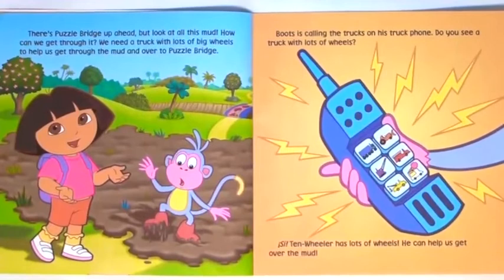There's Puzzle Bridge up ahead, but look at all this mud. How can we get through it? We need a truck with lots of big wheels to help us get through the mud and over to Puzzle Bridge. Boots is calling the trucks on his truck phone. Do you see a truck with lots of wheels? See, Ten Wheeler has lots of wheels. He can help us get over the mud.